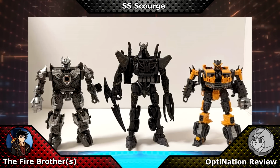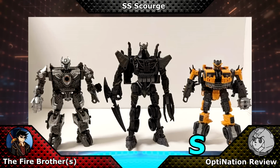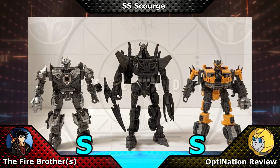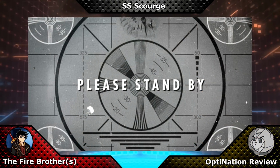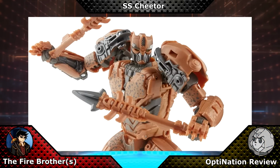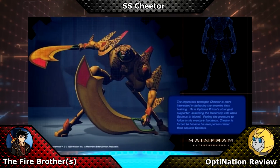Ignoring all of that, I'm going to give it an S. Actually, I'm definitely going to get it. Oh yeah, I'm definitely going to get Scourge too. So yeah, I'm putting him up at the S. Next up, we've got, I think, the latest Studio Series reveal. That's Studio Series Cheetor. I actually really like this figure. I don't mind that it's Beast Machine-esque in nature.